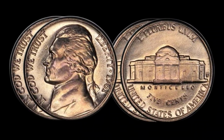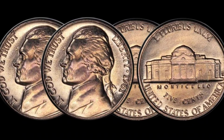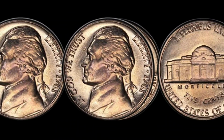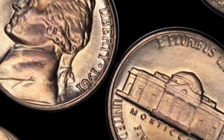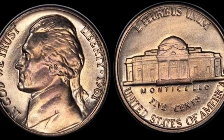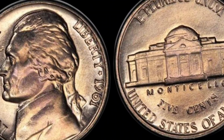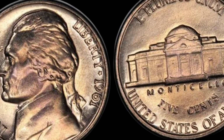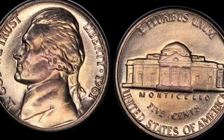If you think you've found one in good condition, it's worth getting it professionally graded. Even if it's not in mint condition, a coin from 1961 could still be worth hundreds or even thousands of dollars. So, whether you're a seasoned collector or just someone looking for a little treasure hunt, the 1961 Jefferson nickel is definitely a coin to keep an eye out for. With a value of $1.2 million, it's proof that even the smallest coin can hold a massive fortune. Remember, history is in your hands, literally.